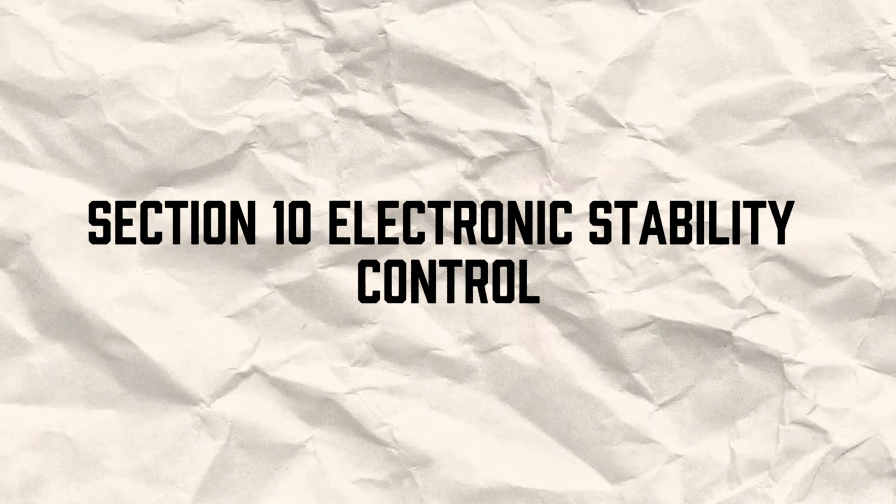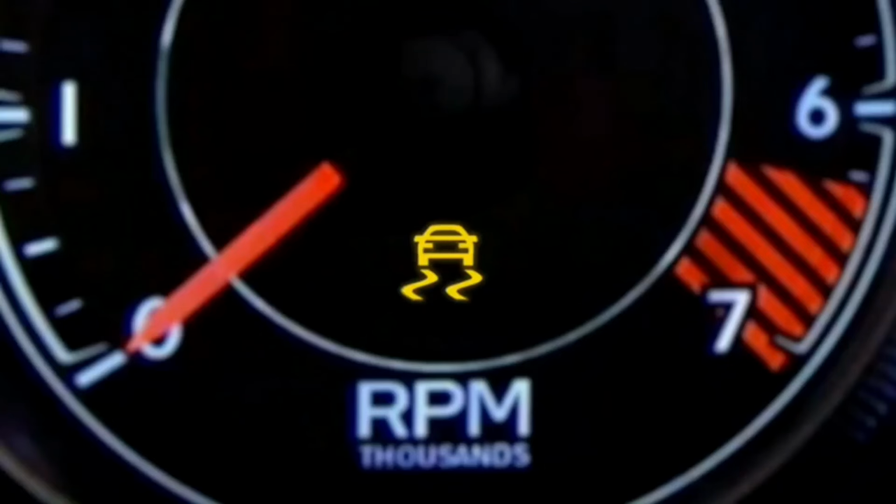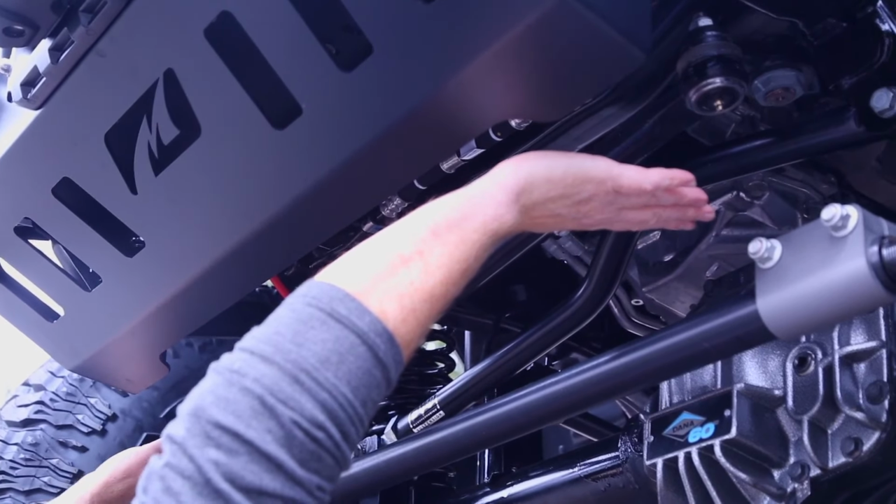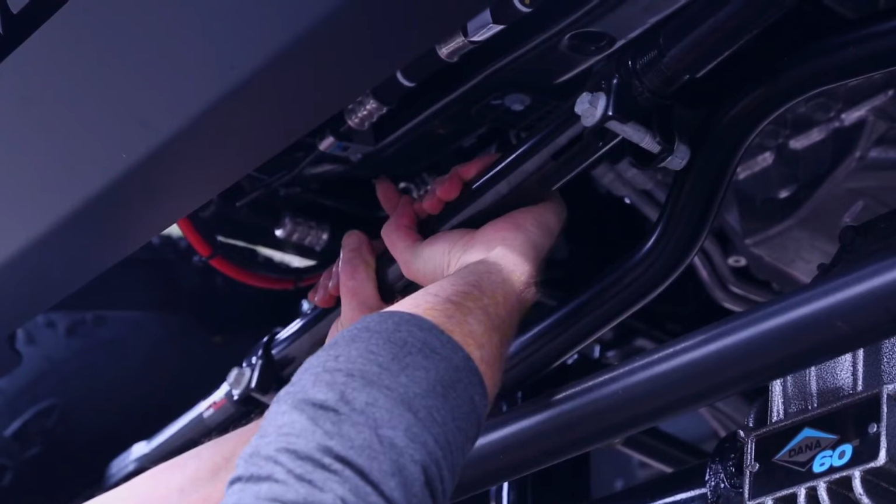Section 10. Electronic Stability Control, ESC, traction trouble ahead. This light looks like a car with skid marks. It means your traction control system is either off or not working. On slippery roads, this can lead to loss of control.